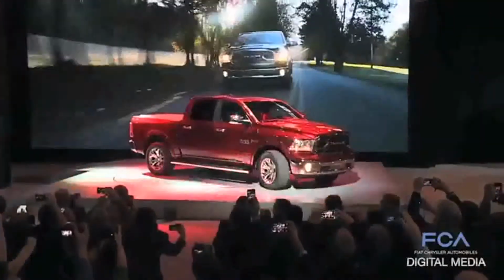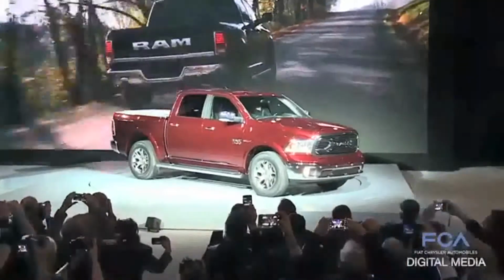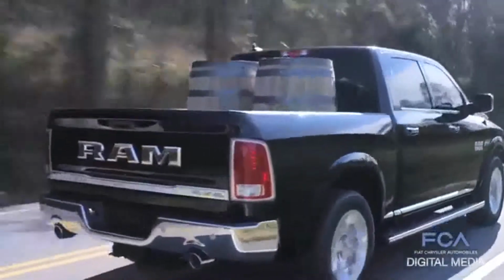The 2015 Laramie Limited is so special. It takes our luxury truck to an all-new level. And the great thing is you're going to see it coming and going. And it's a lot of chrome. It brings out that brightness, but it really is refined as well.